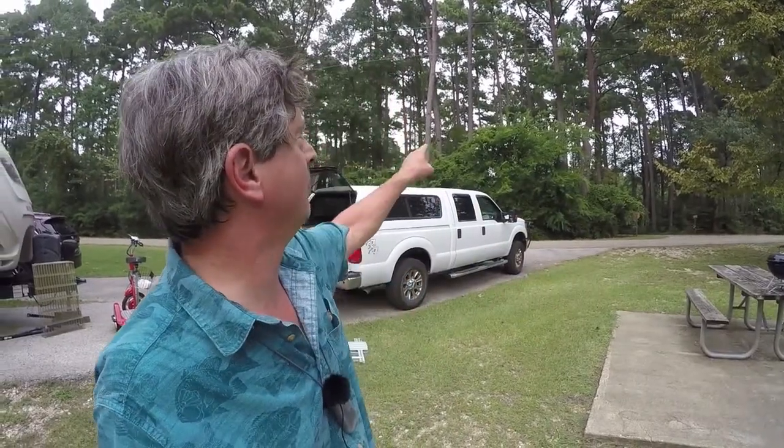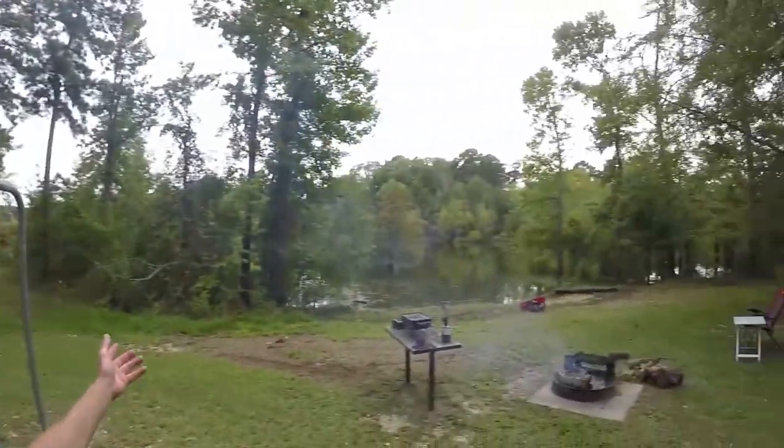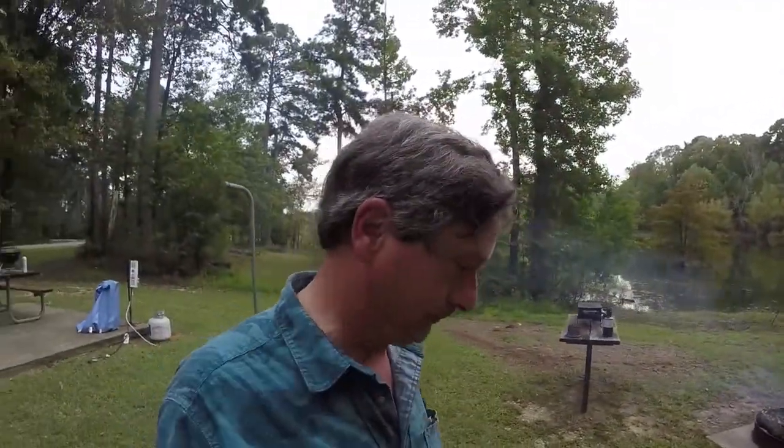We'll make it work. There is no shade structure on this one. There are some that have shade structures. And what I thought was kind of odd was those that have shade structures are back in the woods over there. There's none like right here by the water. But I have a shade structure with me, so I'm not too upset about that.